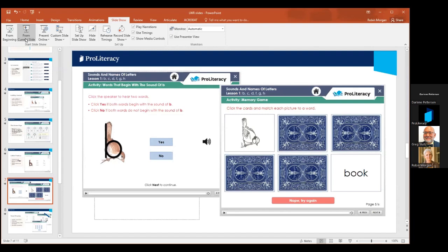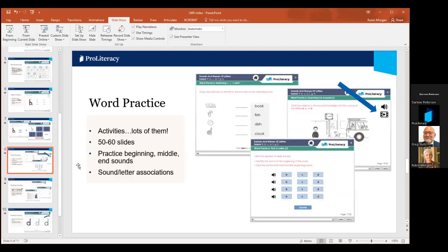And then on the right, you see an example of a game. Here it's a memory game where students click to turn over cards and match a picture with a word. These are all words and pictures they've already learned earlier in the lesson. So there are no surprises here, nothing new. Those are a couple of examples of activities.